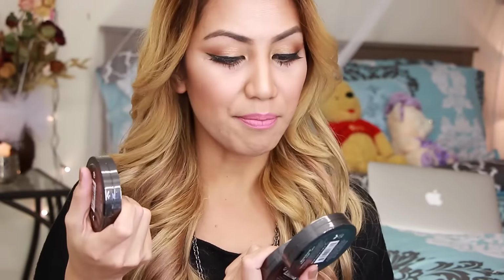They are the Be Matte blush from City Color. So this one is in the shade Guava. This is a natural shade, more on like a brown shade. This one in the shade Papaya. And again, good for everyday, it's very natural looking. So yeah, and they're matte, guys. They don't have any sheen or shimmer, so it's nice.